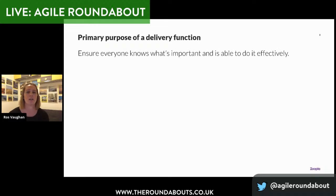So when I talk about a delivery function, I see its primary purpose as being everybody understanding what's important and being able to get on and doing it. And that delivery really puts in place the structures and support to lighten a team's load and make sure that they can deliver effectively. And that's particularly important in large organizations, where there's a lot of dependencies, a lot of communication, a lot of cross-team collaboration and knowledge sharing. There's a lot of moving parts, and delivery can really help bring alignment and take that pressure away from teams.